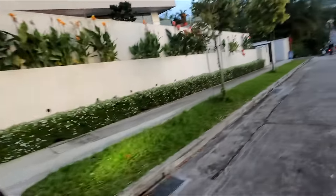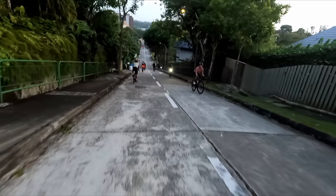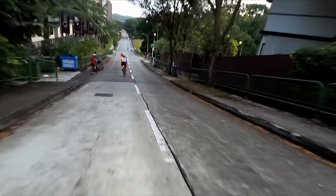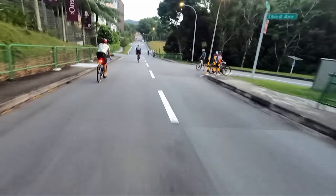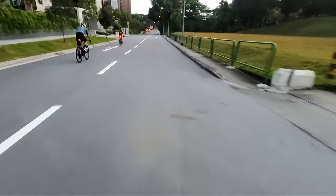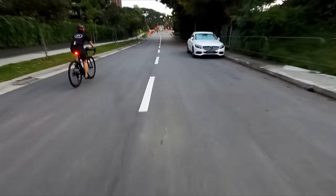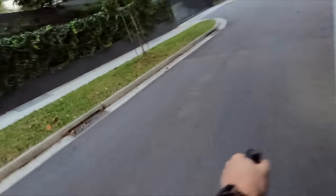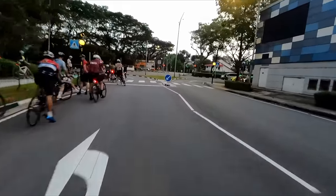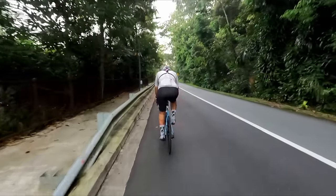Now going down the hill, I started to exercise a bit more precaution because there were a lot of people coming back up again.